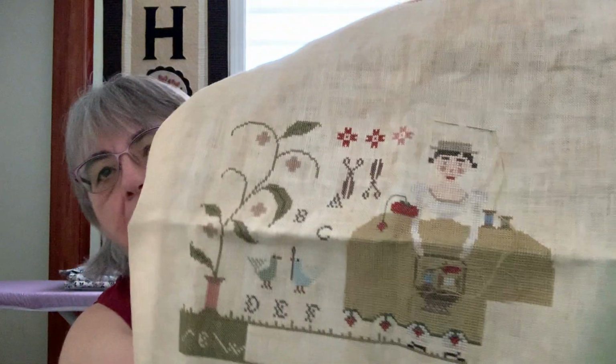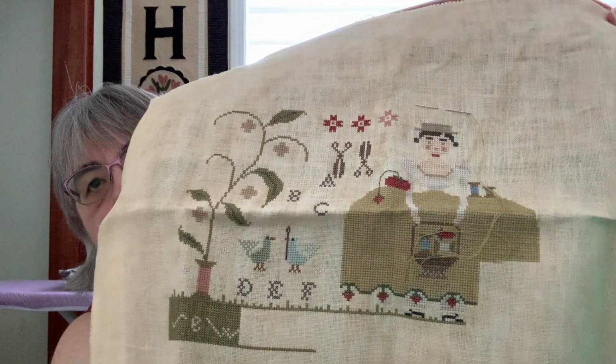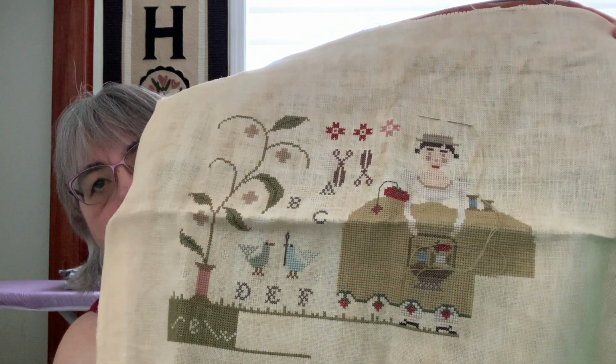I think it worked out pretty good. I really like the DMC colors that I did pick on this linen. I don't have access to a lot of the fancy threads, so it's kind of a pain to even order them online. If I was able to get into a cross stitch store where I could see the threads, then it wouldn't be so bad, but I don't mind switching them out to DMC. So that one I did quite a bit of work on.